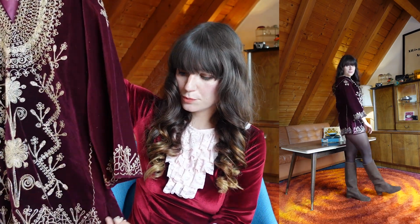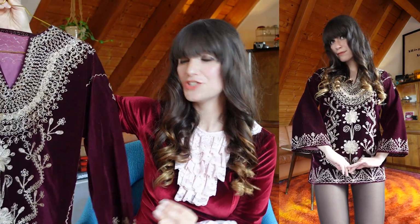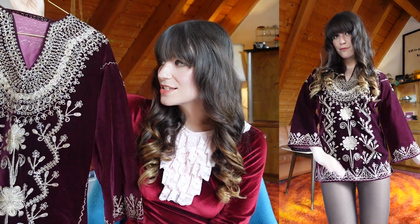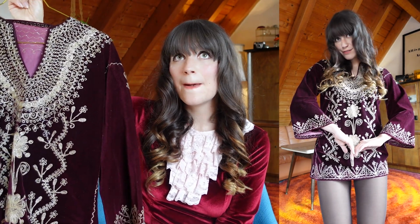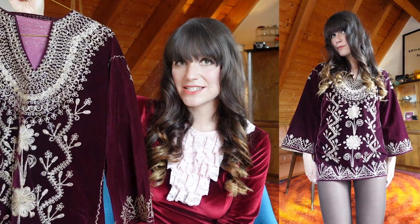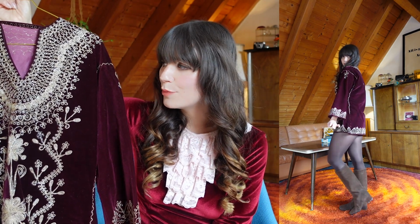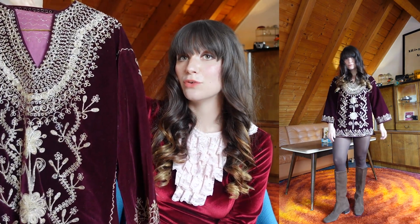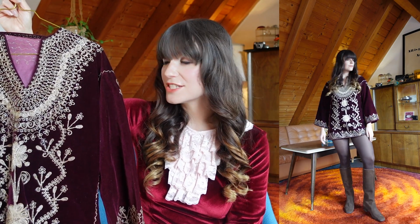It is super short, and it also has slits on the side. I like to wear it with just some tiny shorts underneath, but it is such a holy grail find for me. This really reminds me of Jim Morrison, Pamela Courson, things that they would sell in their Themis boutique. It's just that very late 60s bohemian flair, and I truly adore this piece. I feel like I have been looking for a piece like this for such a long time now.